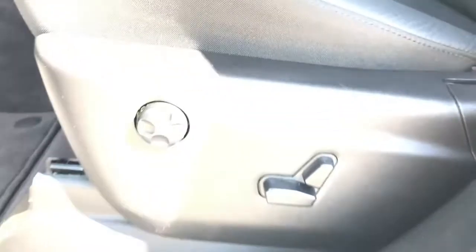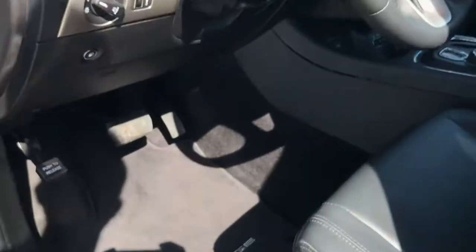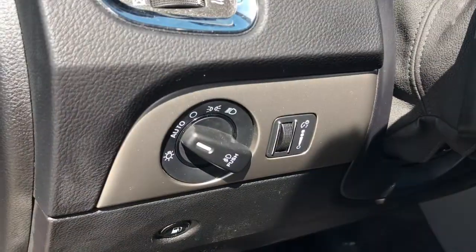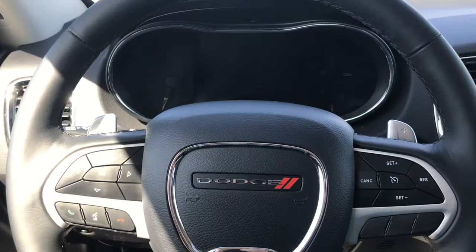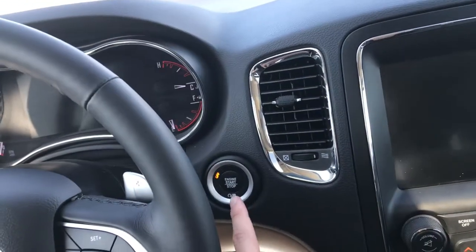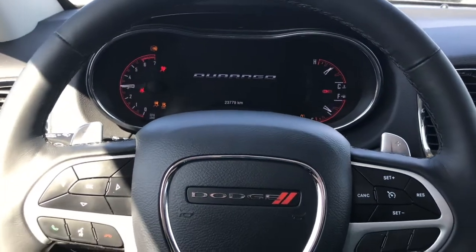Now just next to the driver's seat, you're going to find your fully power adjustable controls, as well as your lumbar support, of course. And just next to the steering wheel, you're going to find your light controls, your interior brightness, and your gas cap. So now that we're inside the Durango, just remember, as long as you have the key in your pocket, hold your foot on the brake and hit the push start ignition, and you're good to go.